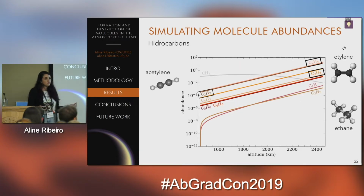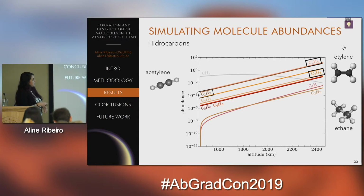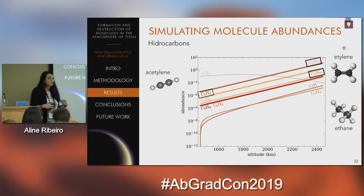So this is our results. I'm going to show you the main molecules we found. Basically, these three main molecules, which are called acetylene, ethylene, and ethane, are the three main products by reactions in Titan's atmosphere. So this is their abundances, and this is the altitude. It's in the horizontal, but pretend like the Titan is here, and the altitude is going that way. So these are the three main molecules we found by that reaction. And these are basically the hydrocarbon molecules.